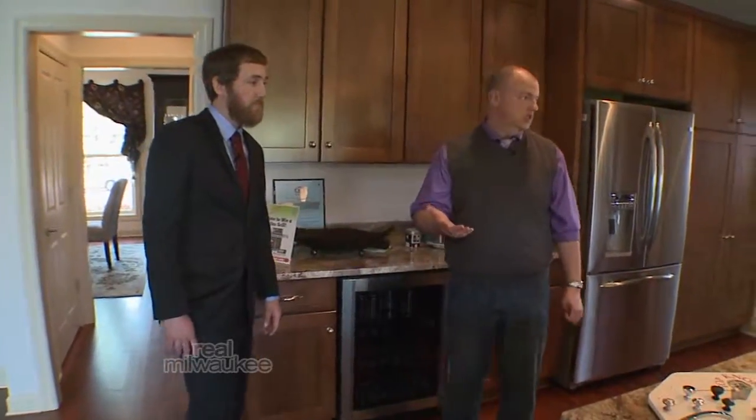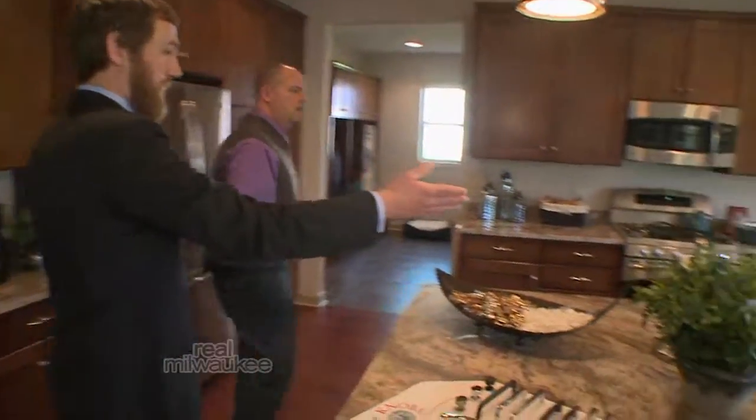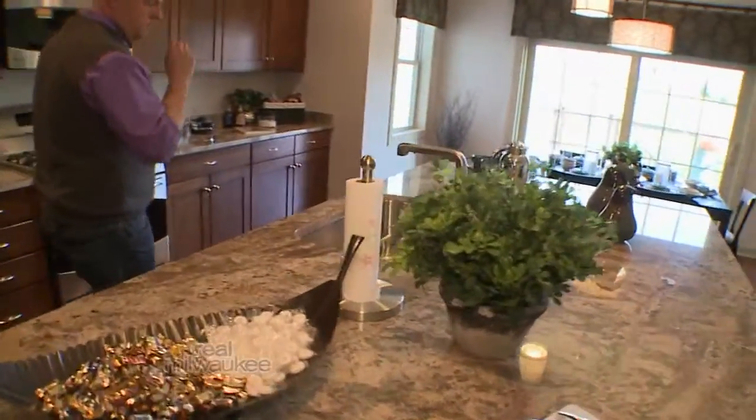Okay, and then elsewhere in the kitchen, are there other things that you guys do that you can improve on? Certainly, the single function faucet handles like this over by the sink. Okay. One point of use.